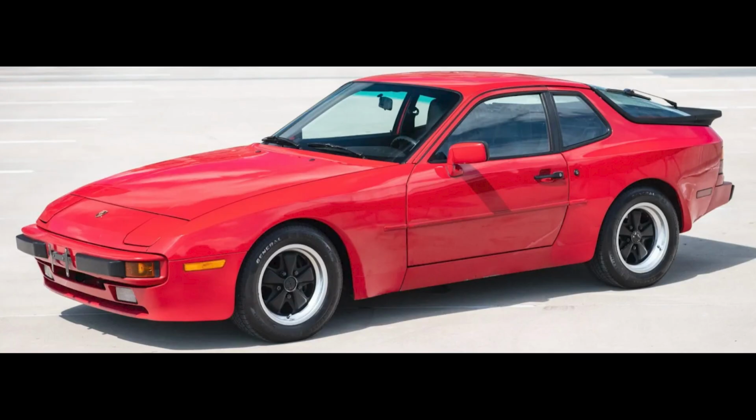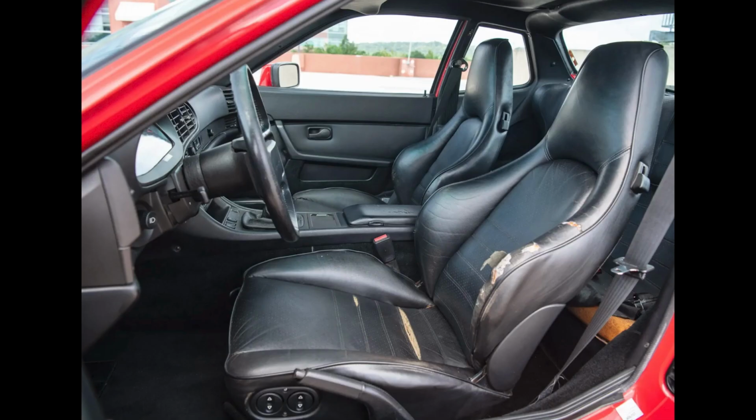Porsches sold on Bring a Trailer include a Guards Red 1985.5 944 project car with unknown miles that sold for $9,000. At least a dozen items here need repair or replacement. This was perhaps fair, and for someone who wants to do it themselves from a potential platform of opportunity, this might work.